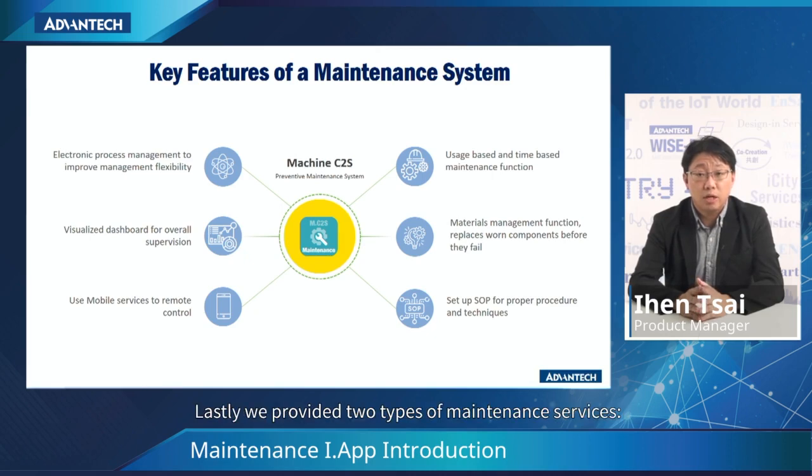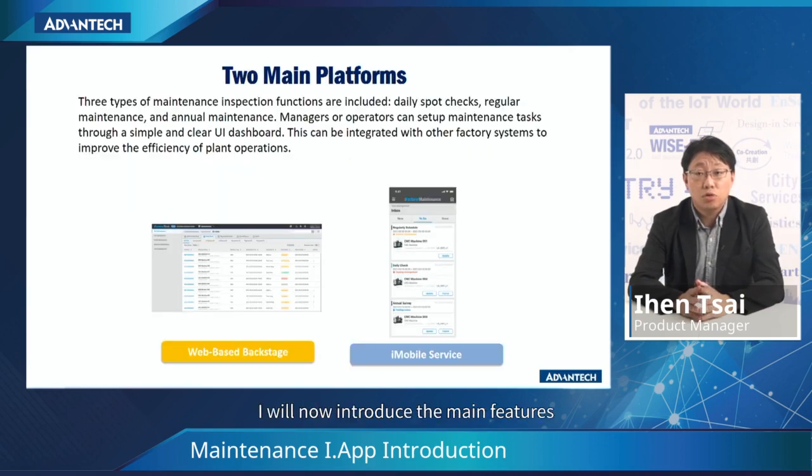Lastly, we provide 2 types of maintenance service. The first, time-based, and the second, usage-based. I will now introduce the key features, key processes, and interfaces of the entire service.